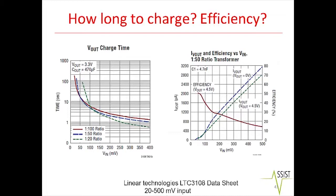And then you have some other things to consider in your system. How's your voltage going to change as a dependence of your charging time? What's the efficiency going to be?